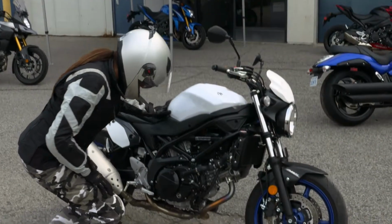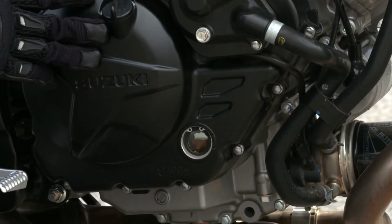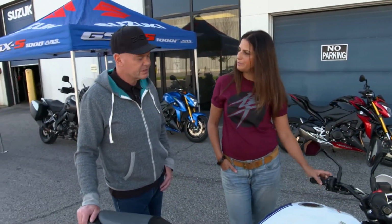O. Oil. Oil is very important. We want to make sure our oil levels are good. And if you don't know how to check the oil and you haven't done that, open up the owner's manual. Perfect. Sometimes we have sight glasses or dipsticks. Okay, C again.